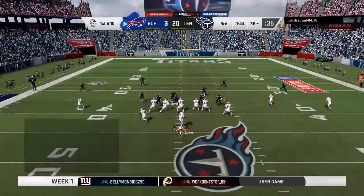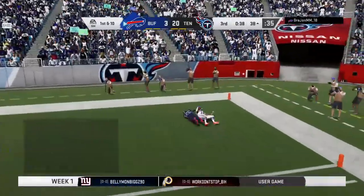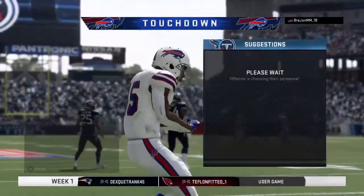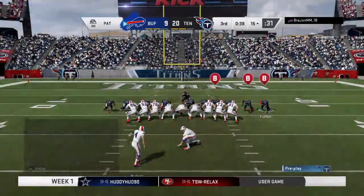Allen going to come to the line here, 1st and 10. And he's 4 for 4 now, throwing the ball to start the drive. Towards the end zone. That's caught by Brown for a Bills touchdown. John Brown, 38 yards. And the Bills cut into that lead.